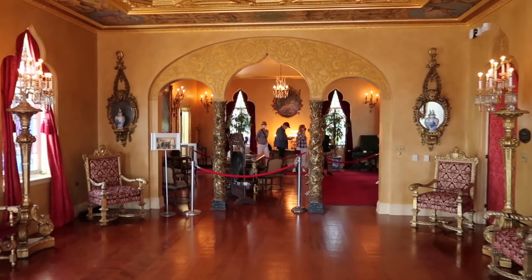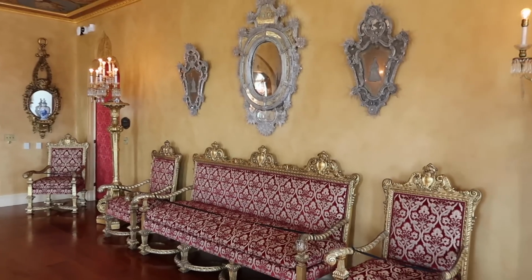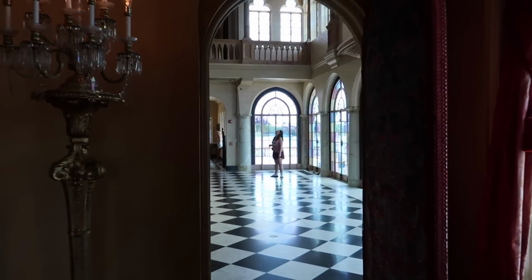Just walked that way. Actually, that is where we first walked in. We kind of went this way. Everything's roped off in here. There's a pathway to take, and they only let a couple people in at a time. Heading this way to the grand hall.